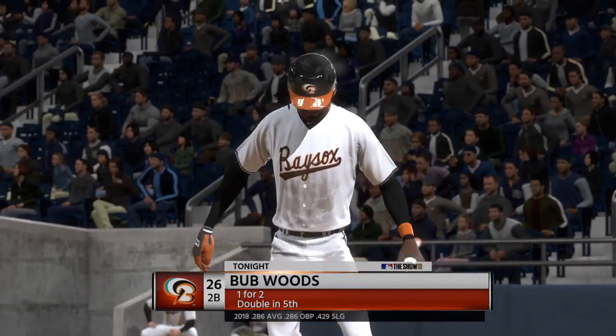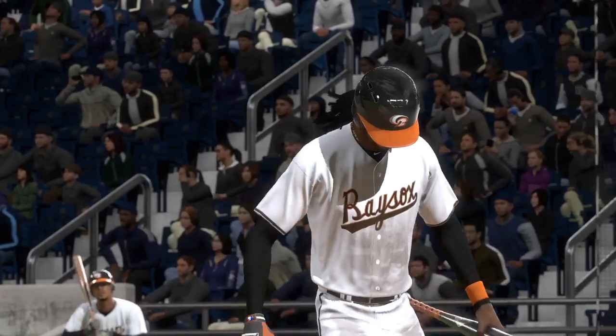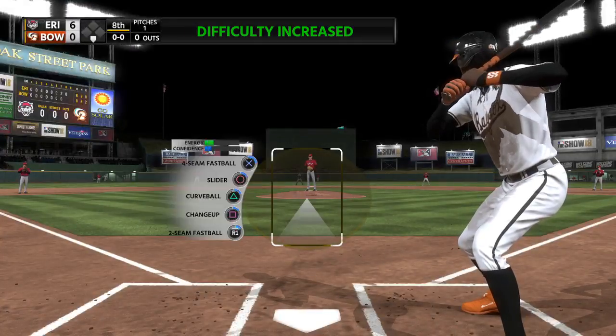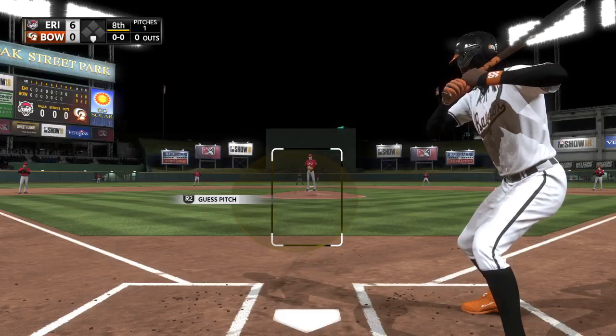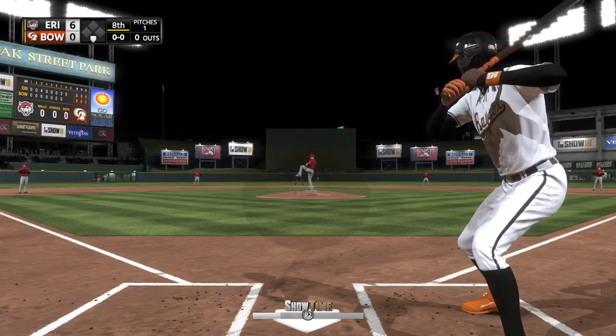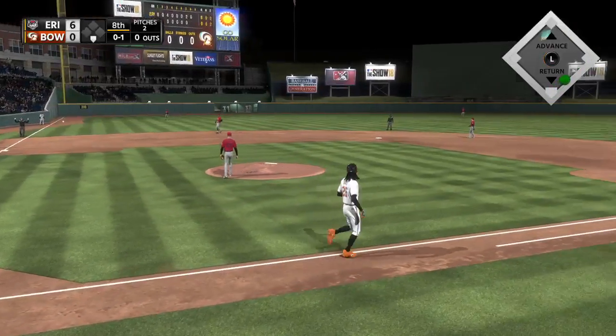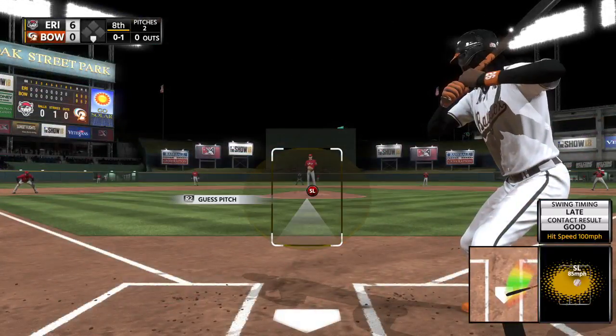Leading off the inning, Bubba Woods. And they'll need him to get something going here. It doesn't look very promising so far in this one as we move into the later innings. Down by a bundle, it's time to get some base runners and hopefully a long ball to get them back into this one. Swinging, a ground ball to third.